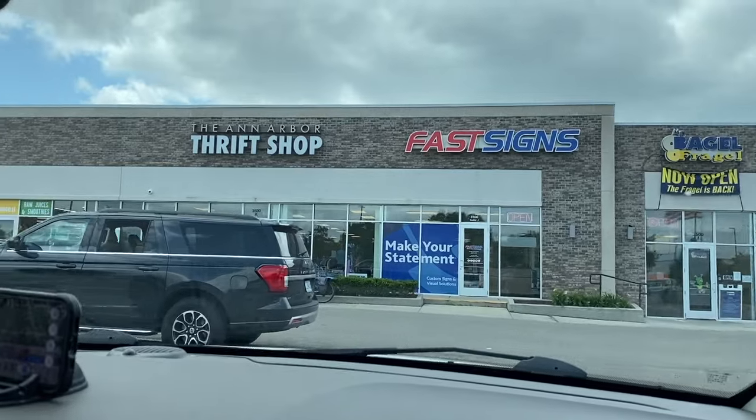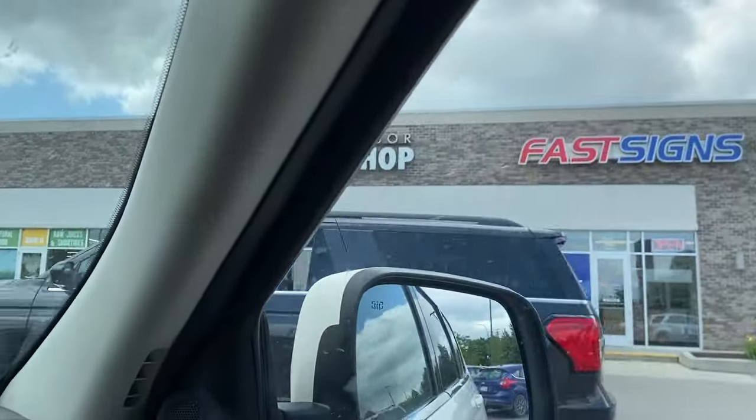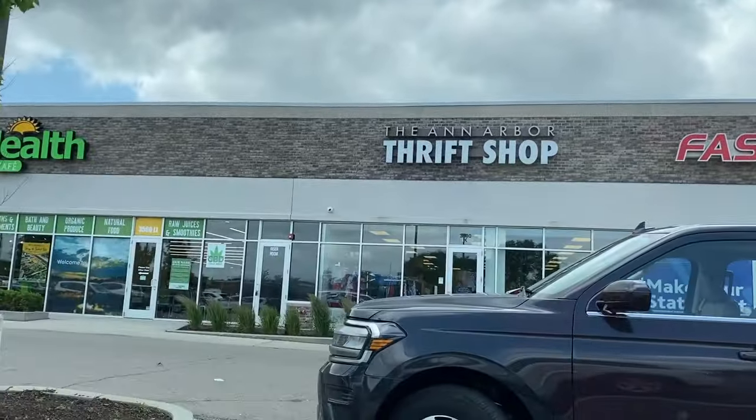Next stop, the Ann Arbor Thrift Shop. Will this be better? I guess we'll find out. I'm gonna try a couple things on. Not recording in here because it's very small and there's a ton of people. So that's why I haven't shown the store anywhere. But I'm gonna try on a couple things and we'll see.